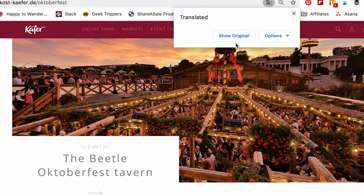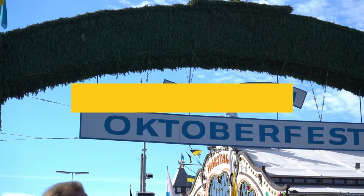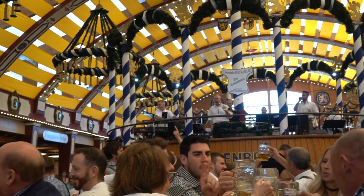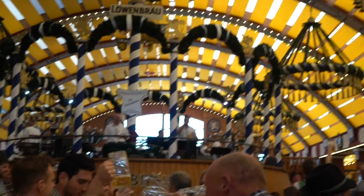Lastly, must know number 6 is for Munich locals, or for those who have friends who are Munich locals. Many of the big tents actually offer something called a Munich contingent table, which are reserved only for people who can prove that they live in Munich. Generally, these are special tables available during peak times like weekends that locals can reserve for a small fee of 10 or 20 euros, depending on the tent.